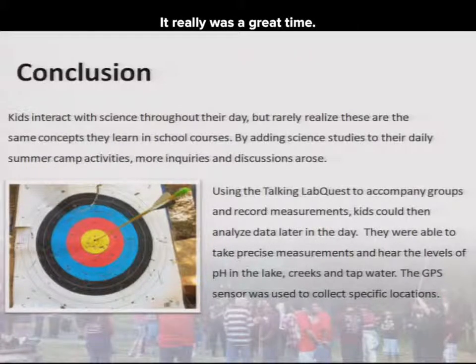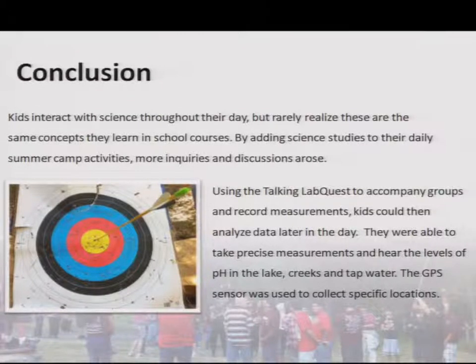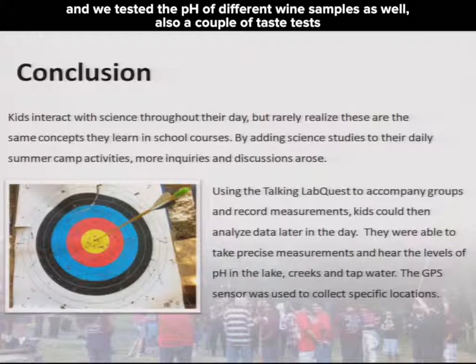I had gone to the camp a couple months beforehand, and we went out to a local winery and we tested the pH of different wine samples as well. Also a couple taste tests.